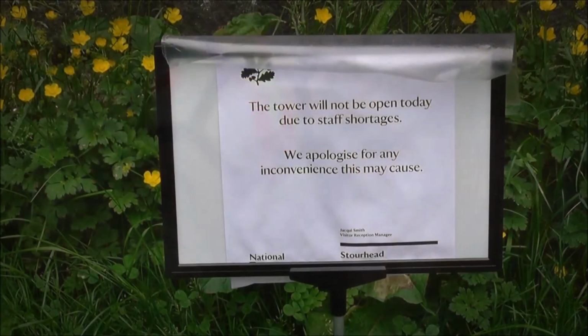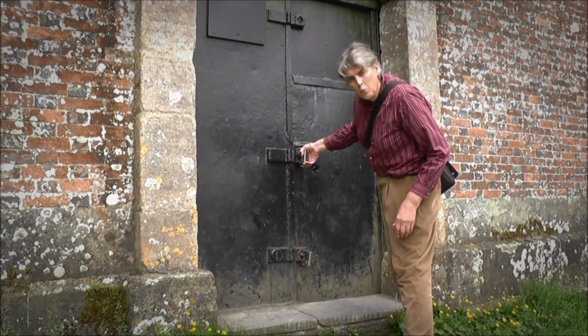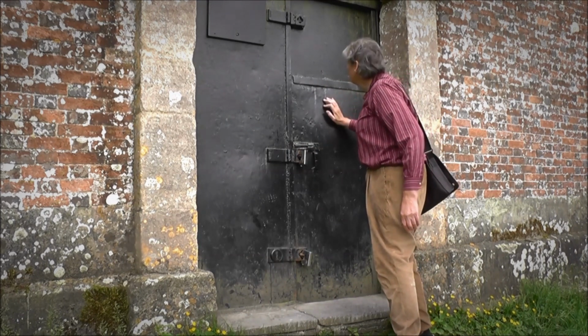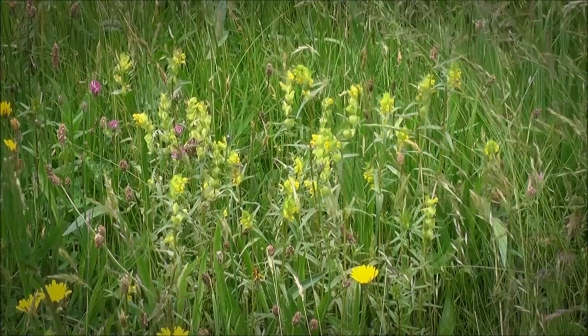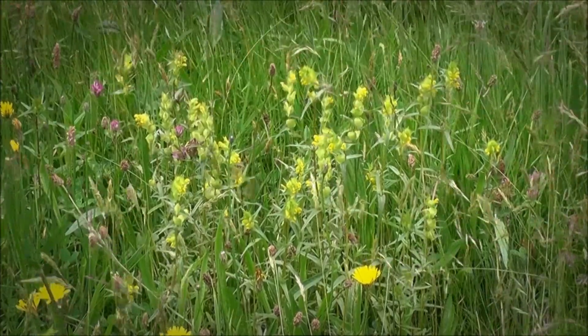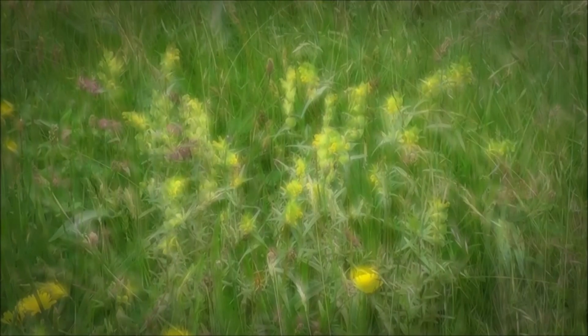I don't know whether I expected it to be open or not, but it's always worth coming back for another day. There's some formidable locks. Not going to get in there. There's a nice patch of yellow rattle. I used to work on a farm, and we used to have it in one of our fields, and we used to haymake it. It's a bit rough on your hands.